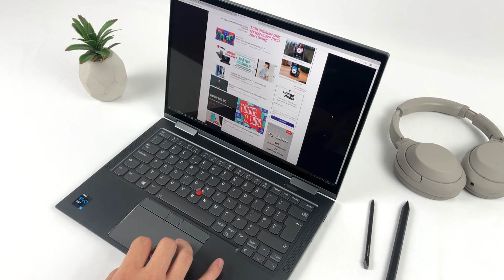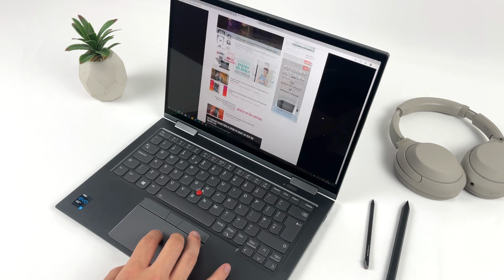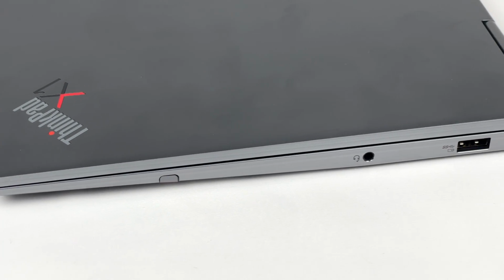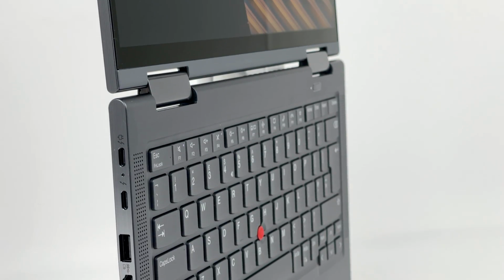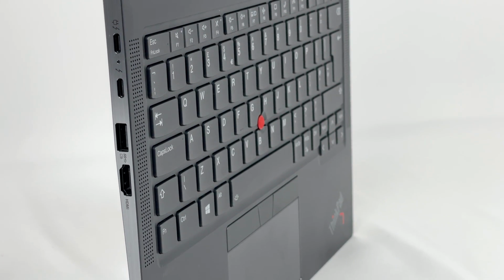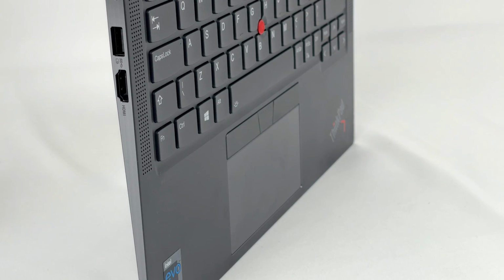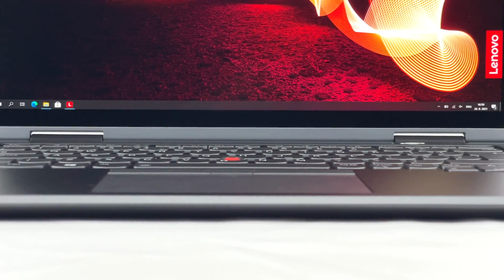It's great to see Gen 6 retained USB-A. It is slowly but surely being replaced by USB-C as a standard, but we just appreciate one USB-A. At the end of the day, this is a business laptop and you don't want to be carrying extra dongles with you on a business trip. Unfortunately, there is no SD card slot present here, but considering you can only get X1 Yoga with Xe graphics from Intel, you should not really need one.